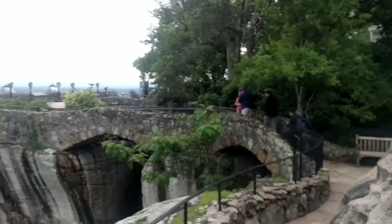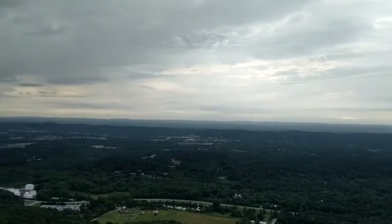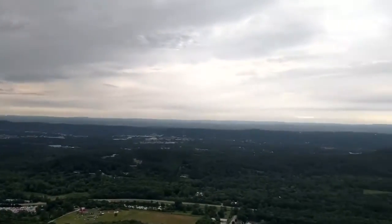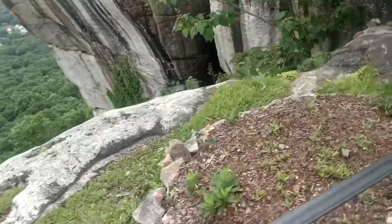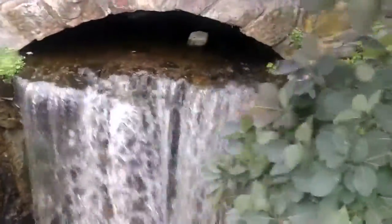Supposedly, from that point right there where those lookouts are, you can see 7 states. So gorgeous. It's supposed to only be 20% chance of rain until tonight, but I think it's going to rain on me. What do you think? It's so cool watching it come in like that. Let's go over here. The waterfall right there. Can't see it yet. I know it's there. Oh, here it is. Part of it anyway. All the coins right there.